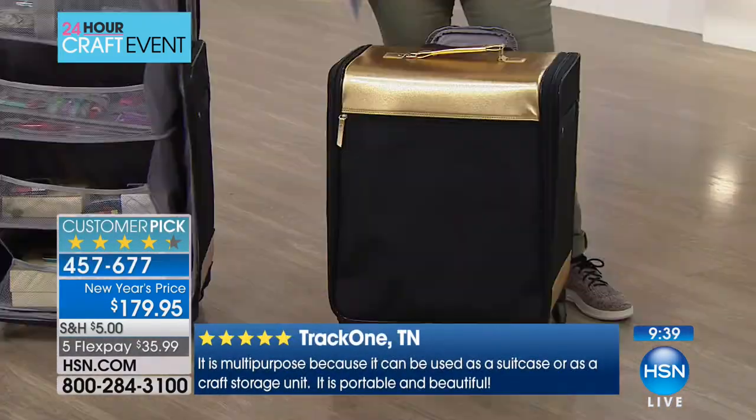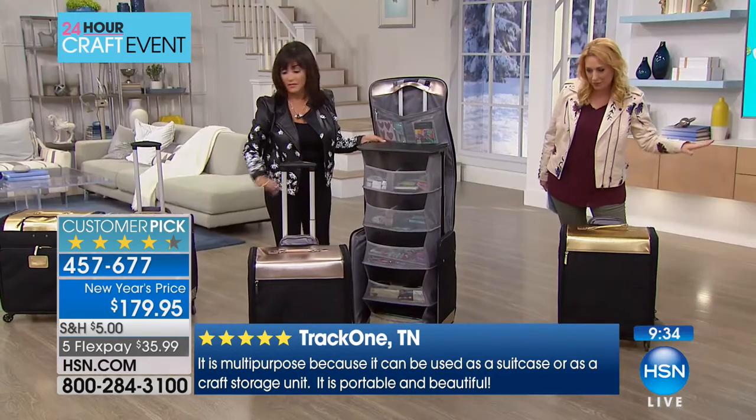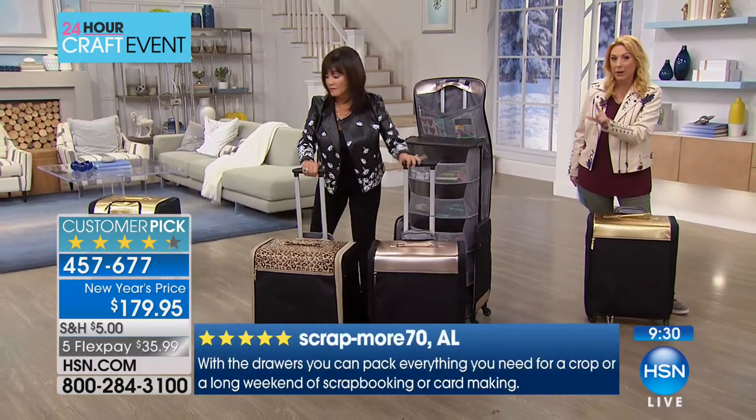You have color choices. There is a leopard, and I have Kristen Barker's here. She's got the leopard over there. The rose gold, and then of course we've got gold. And I know the rose gold is brand new.